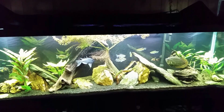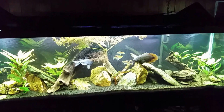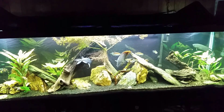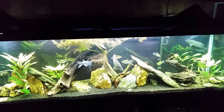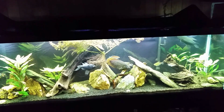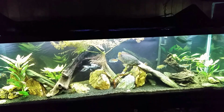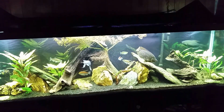It's not a true biotope, as none of my tanks are. I've got clown loaches and some plecos and stuff in there that are most decidedly not African fish. But I've also got the Congo tetras and the tenopoma and the synodontis, which are African fish. And so that's good enough for me. Nothing really going on in this tank that I can think of either. I lost another Congo, but that was a couple of weeks ago, so I've probably talked about that already.